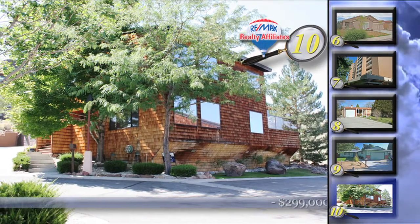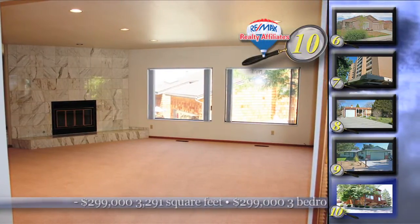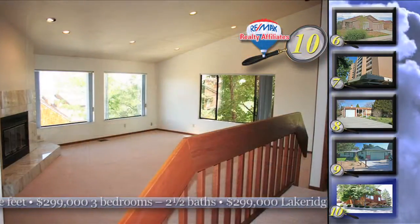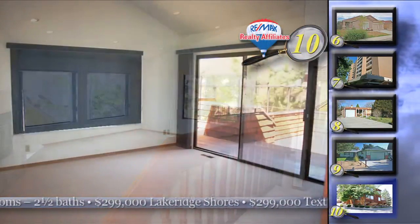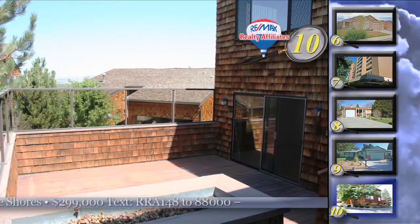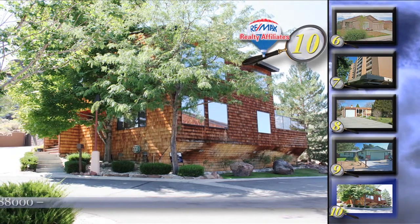Privacy, security, size, beauty, you've got them all with home number 10, located behind the gates of Lake Ridge Shores. When you see this 3-bedroom, 2.5-bath executive townhome, you'll see that it stands alone. It has no common walls, and it has truly awesome views from the huge family room. A unique kitchen features lots of workspace with a large custom island. This 3,291 square foot townhome also has central air, a loft, lots of large windows, and a glass surrounded deck that's perfect for entertaining. The price is $299,000.